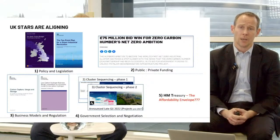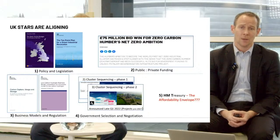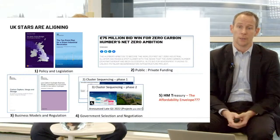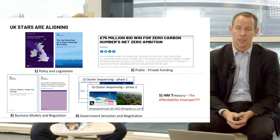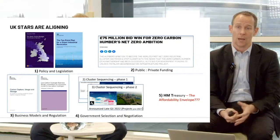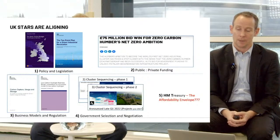The UK government's 10-point plan sets out clear ambitions for hydrogen and CCS as critical cornerstones for net zero and industrial clusters and indeed across the wider economy, with 4 industrial clusters CCUS enabled by 2030 and 5 gigawatts of installed low carbon hydrogen capacity in the same timeline.